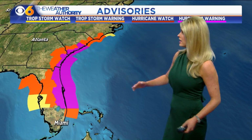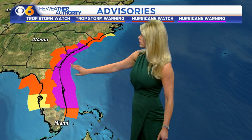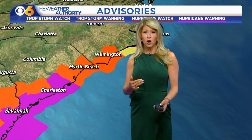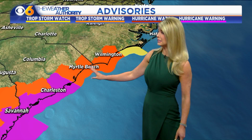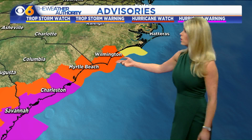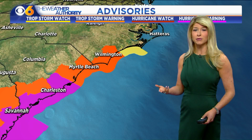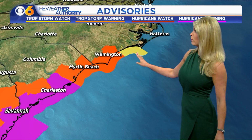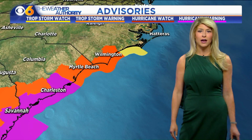inland vicinities. Now, of course, still dealing with hurricane warnings up along the eastern coast, going not only into Florida, but portions of Georgia, also heading into South Carolina, North Carolina, as well as portions into South Carolina, Myrtle Beach northward, where we are seeing a tropical storm warning because we are anticipating to see some of those winds impacting you guys. And now we do have a tropical storm watch for locations just around the eastern extent of Wilmington.